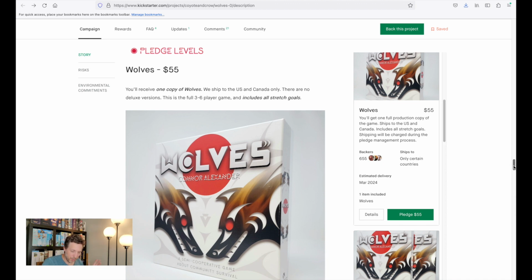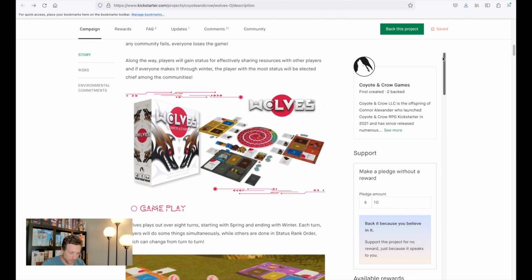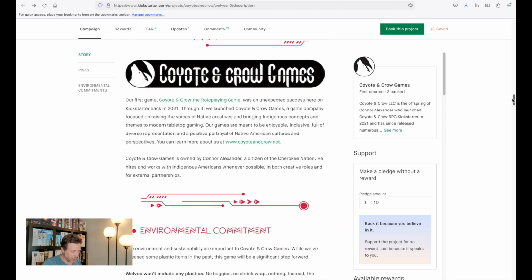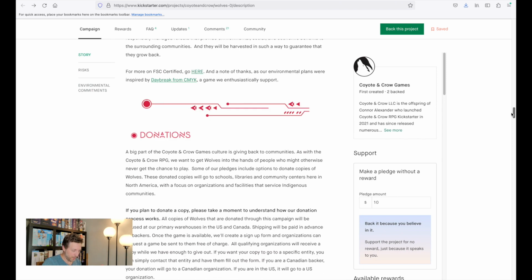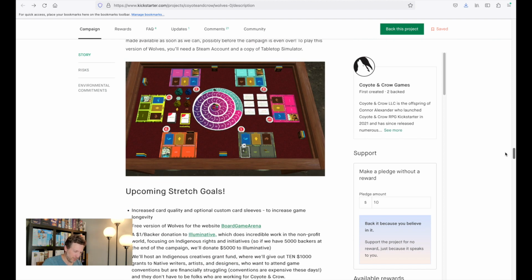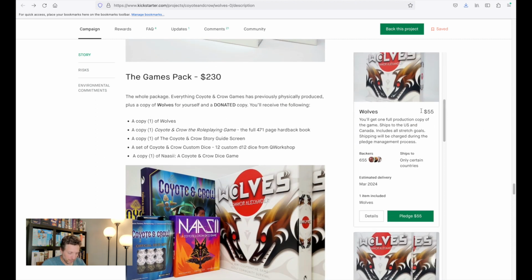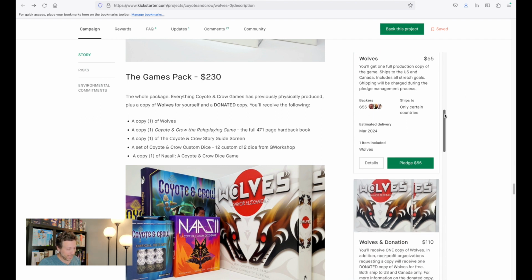And as I said, the publisher's gotten a lot of praise for the role-playing game, but as we can see over here, this is the first campaign and the first board game that they've put through Kickstarter. So it's a little riskier. They're doing some things here that are new for them, but they're also not a publisher that's never done anything. But I don't love the shipping thing. So anyway, that's the first pledge here. $55 for the Wolves. Shipping, TBA.